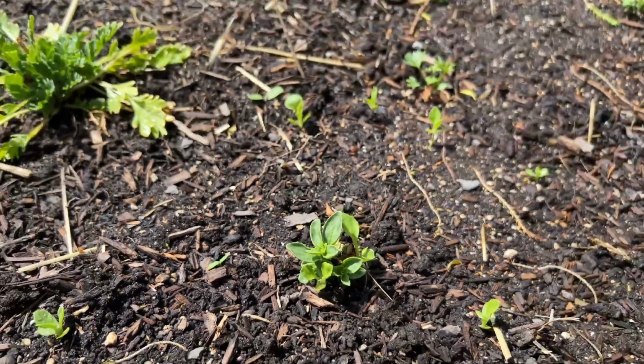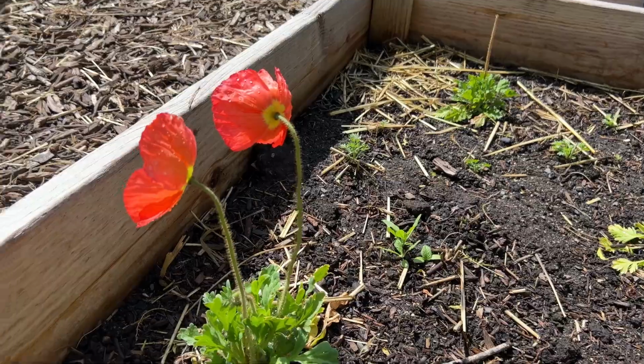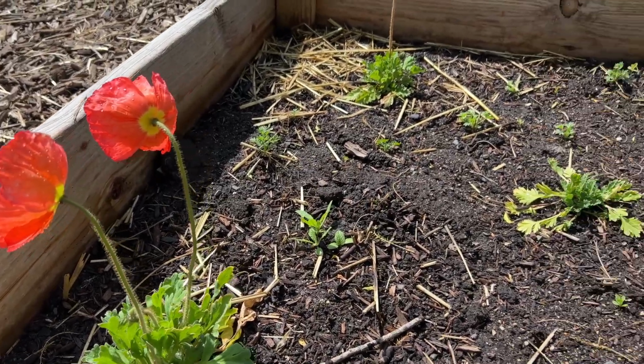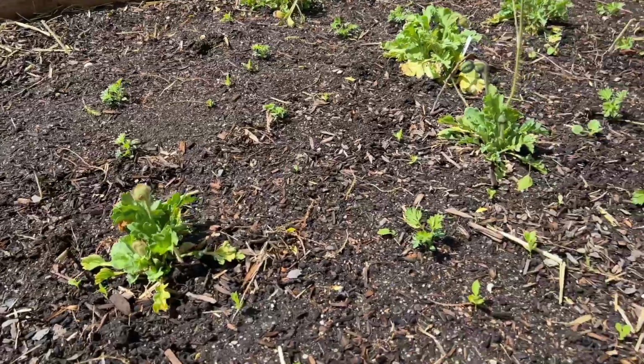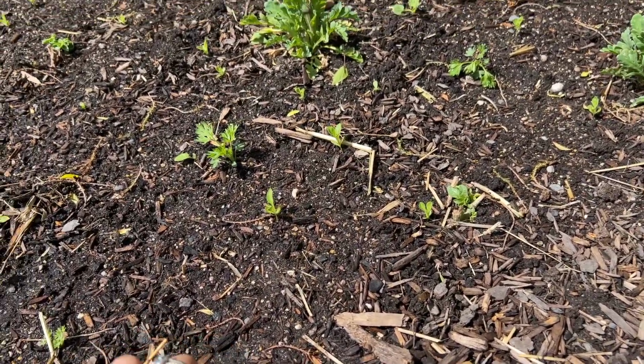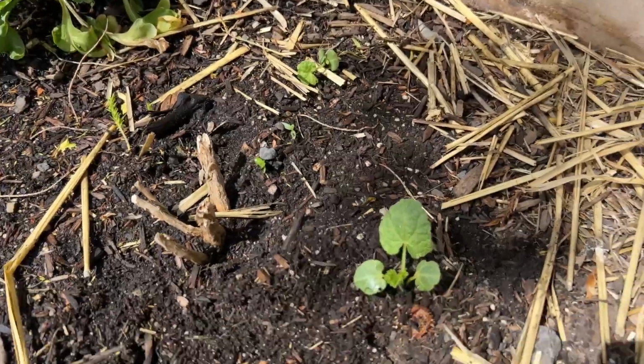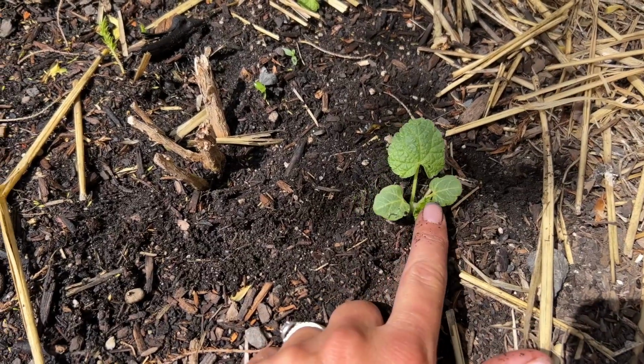And then there's one right there, but our temperatures are gonna get about 80 to 85 degrees next week, and a lot of these cold hardy annuals like it to be around 70 to 75. So we'll see what happens. I could put some shade cloth, but it's way too expensive, so I'm not gonna do that this year. Maybe next year.